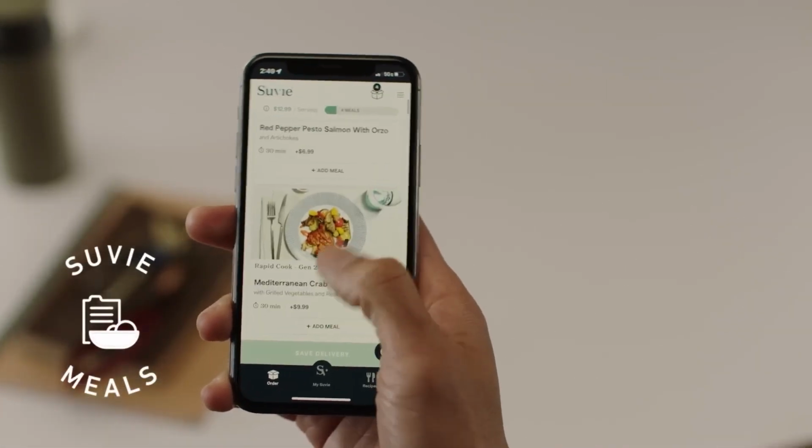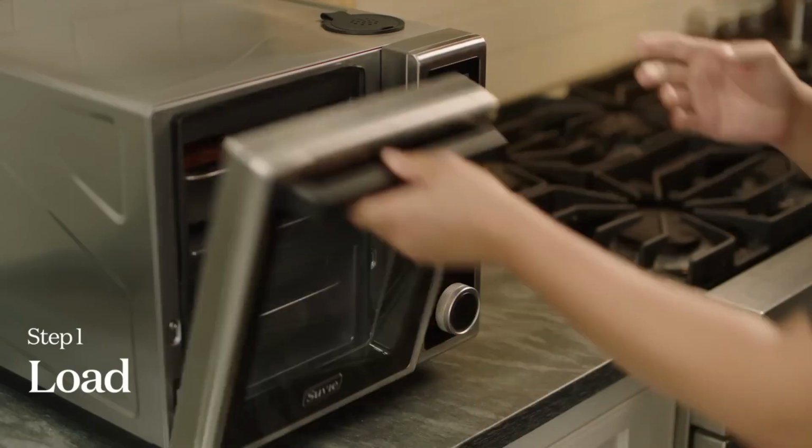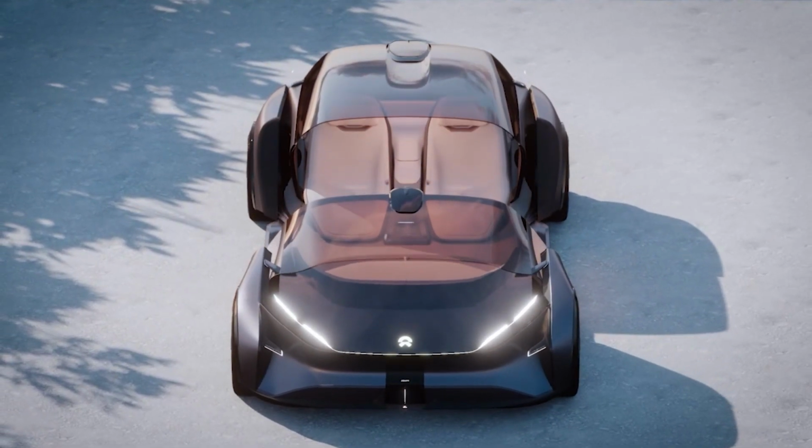In conclusion, these are just a few examples of the incredible technology out there that you might not have heard of. Who knows what other marvels are being developed as we speak. It's a thrilling time to be alive, folks.